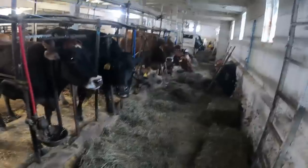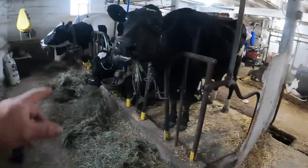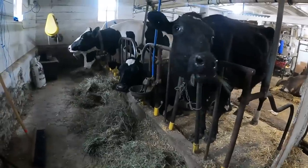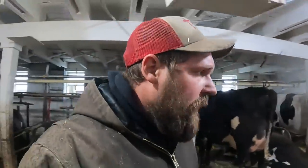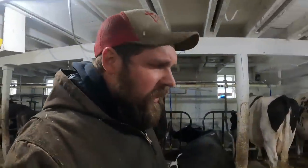Well, they all got some hay to chew on. Got both sides fed. These four up here, they did have some silage left, but it was getting down there. And I think, since it's feeding this hay, unless it's really downpouring later, I'll probably just feed them silage in here, corn silage.